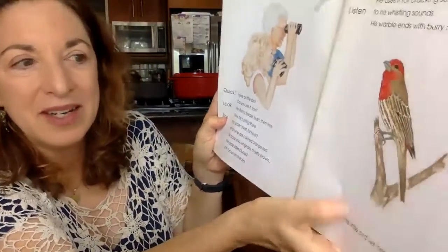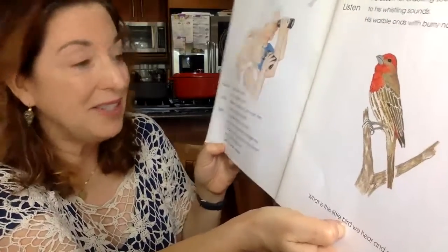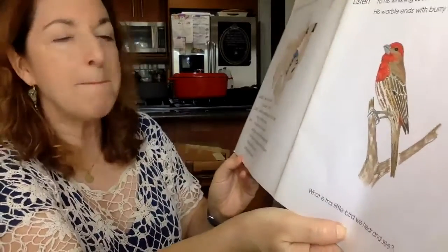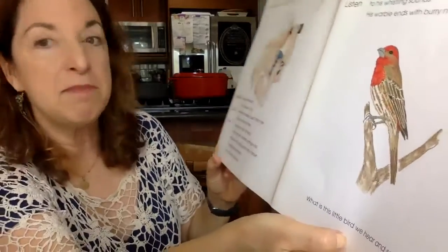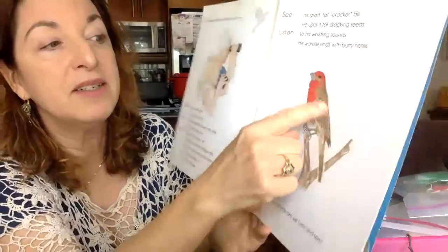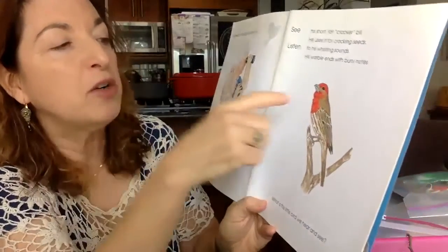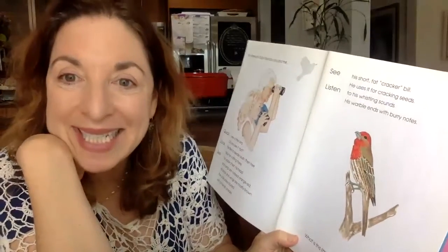Quick, I see a little bird. Do you see it too? There it is, right there, the red one. He flies to feeder bush, then tree. Now he's sitting there. His upper chest, his head and rump are colored orange and red. His back and wings are mostly brown. The pale sides blurred with brownish streaks. See his short, fat cracker bill? They call that a cracker bill. He uses it for cracking seeds.